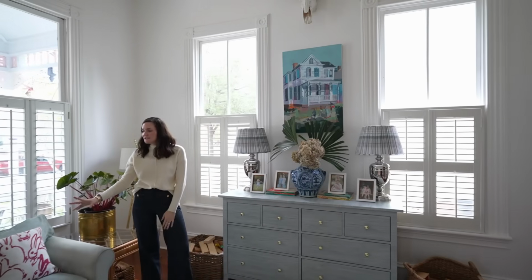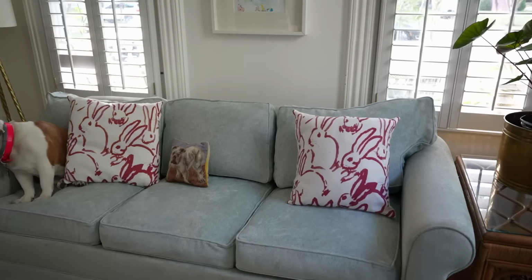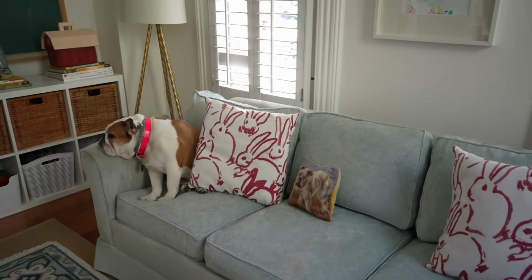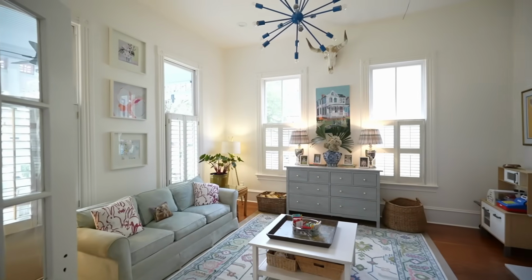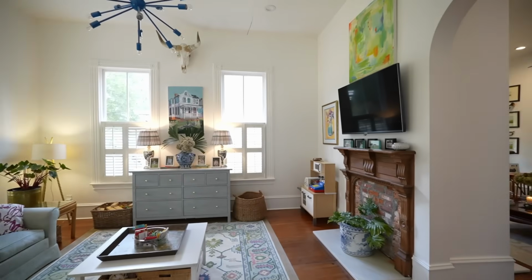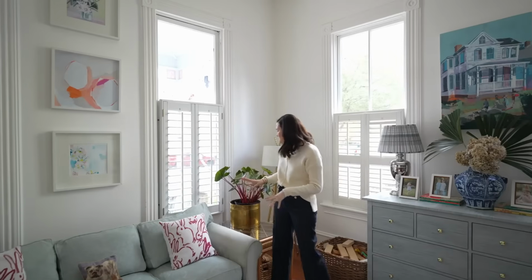Over here, this is a pull-out sofa from Facebook Marketplace. It fits perfectly. I wash the covers all the time because our kids love to pull out the sofa and have a family movie night in here all the time. It was really important for me for this to obviously be a kid-friendly space, but to be a little sophisticated so that when people do arrive, it doesn't just scream chaos all the time. And I just love this sofa.